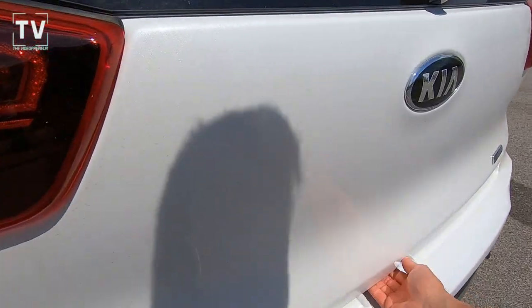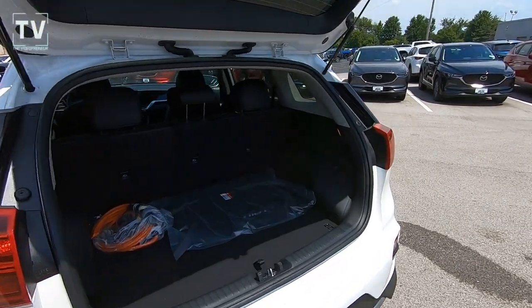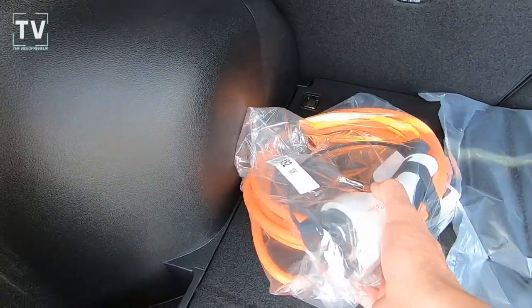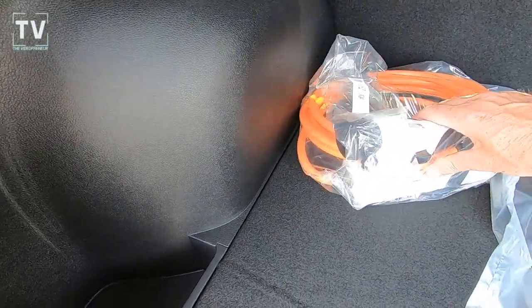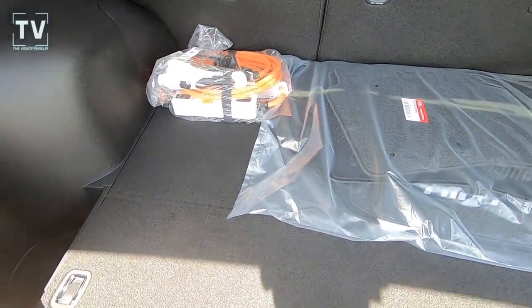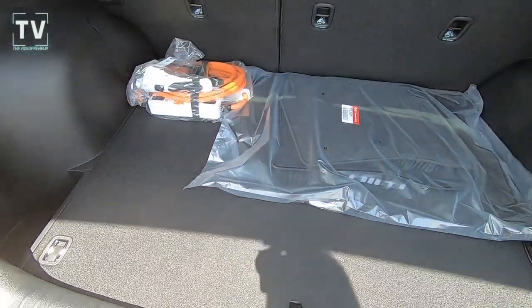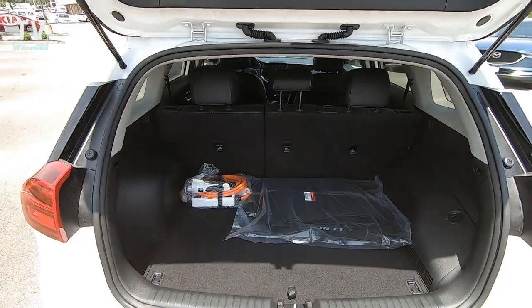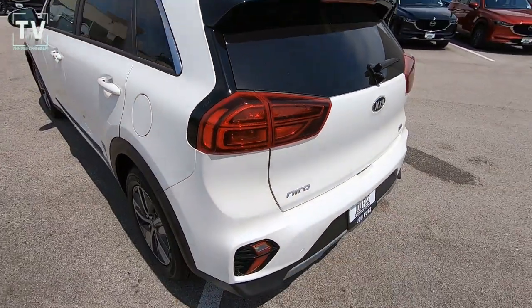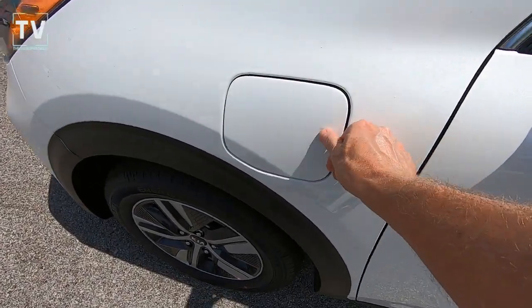So as we open up the rear hatch, we have 19.4 cubic feet of storage. Here's the plug-in for the hybrid engine. As we close the hatch and get a really nice look at the back of the vehicle at that quarter shot. Here's where you plug in the vehicle.